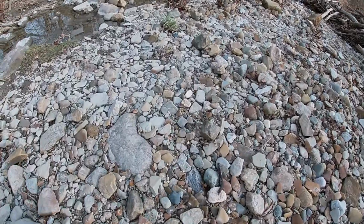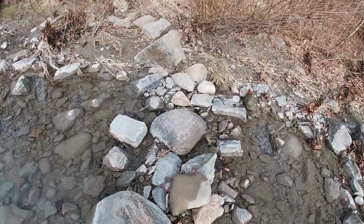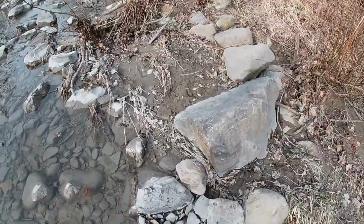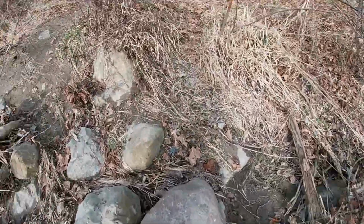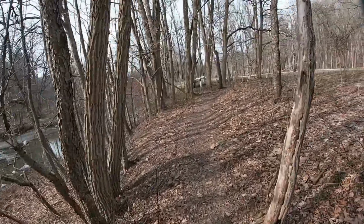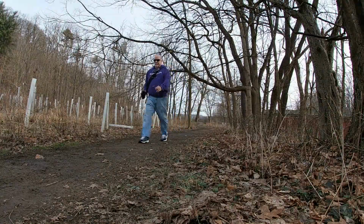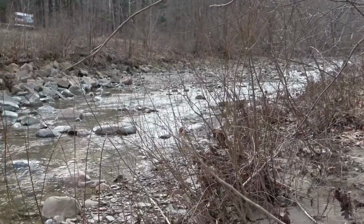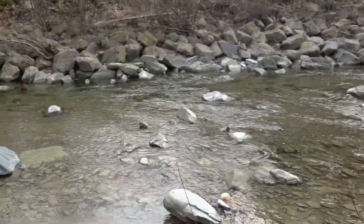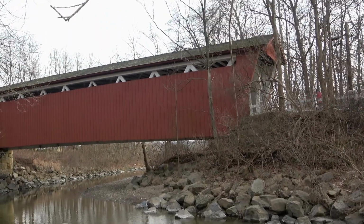Okay, back over here. Got a couple of rocks you gotta hit just fine. Whoa. Okay, we're back up and on the trail. I'm going to walk a little bit upstream to get a view of the bridge from that side. We're up. We're on the other side. Upstream. One more walk through.